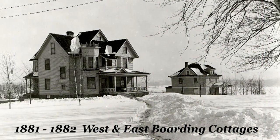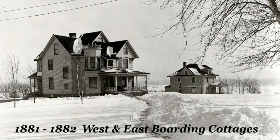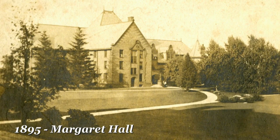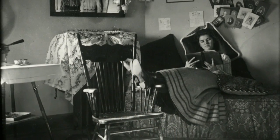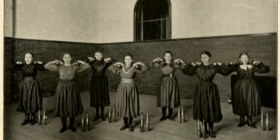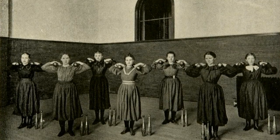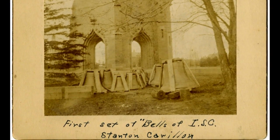1881 and 1882 saw the construction of the west and east boarding cottages. Margaret Hall was built in 1895 to house women. The building had steam heat, electric lights, bathrooms with hot and cold water, and a dining room that seated 400. The hall was named to honor Margaret McDonald Stanton, the wife of E.W. Stanton, who donated the first 10 bells of the carillon.